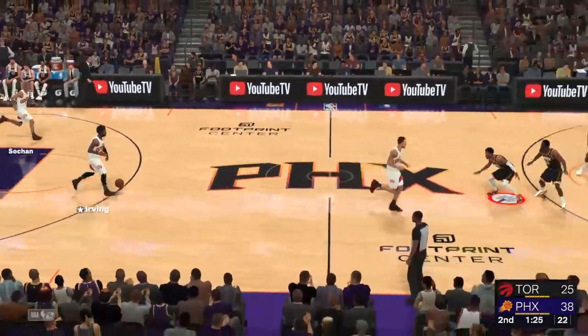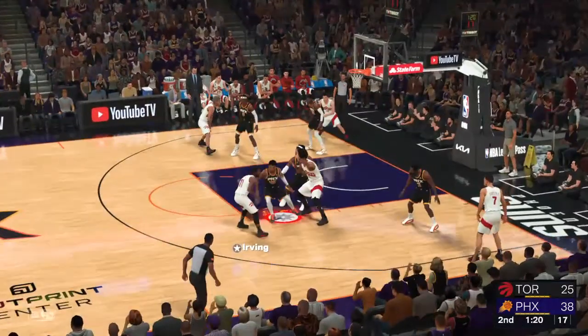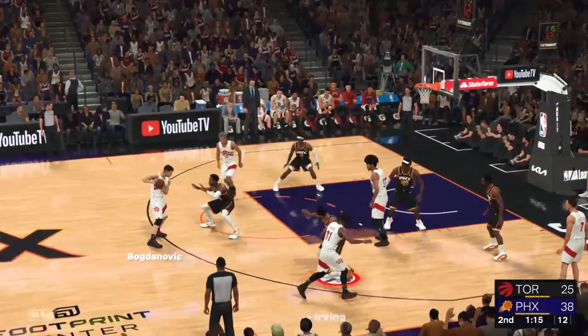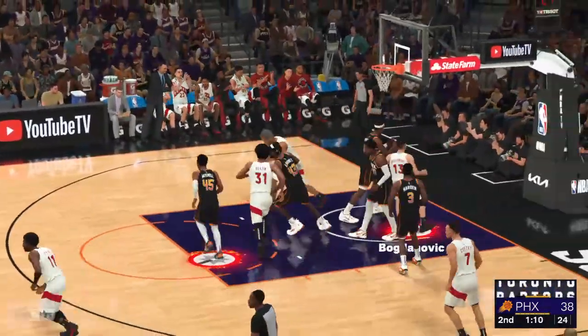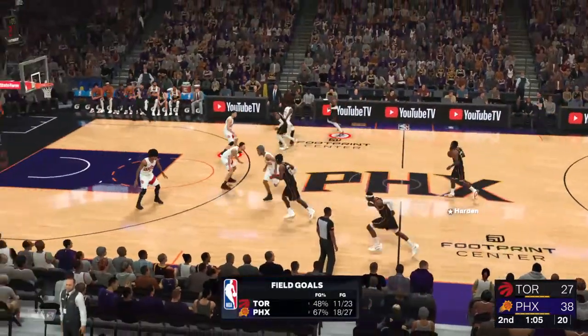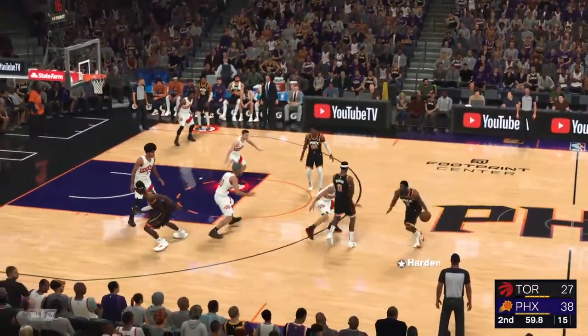Duren, he's checked in for Nick Richards. And then for Toronto, Sohan's checked in. And Amir Coffey is subbed in for Porter. Here's Bogdanovich, and he lays it straight in. Bogdanovich has got his second bucket of the game to go. You knew Bogdanovich was taking that one. You just knew it.